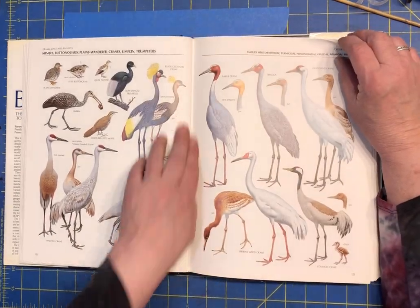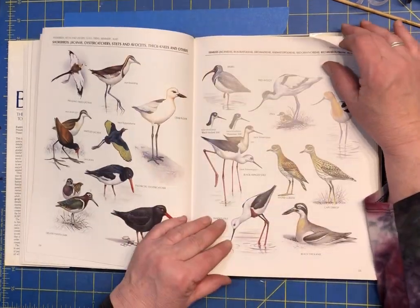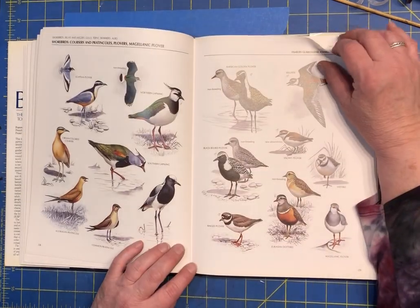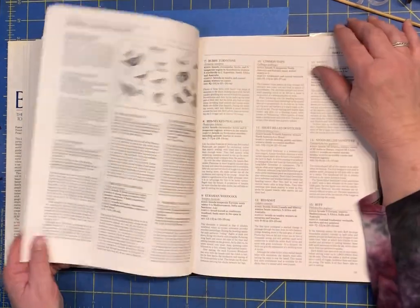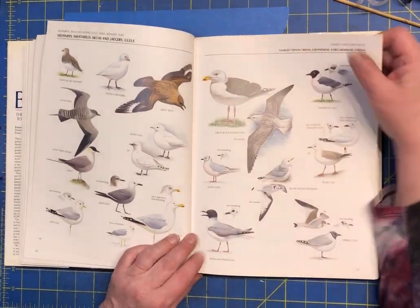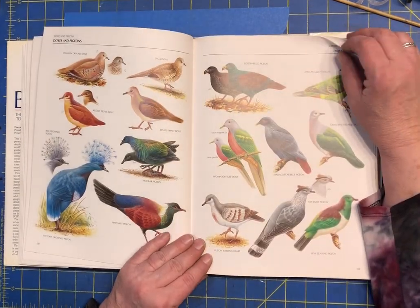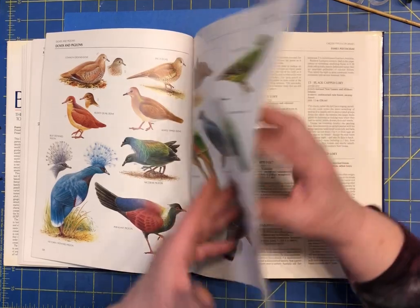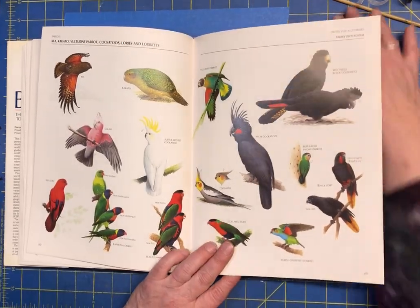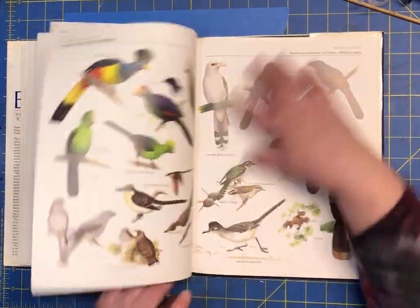I'm turning two at a time because I know that there's words inside. No reason to do those. And then as soon as I say it, I don't. All right. Pigeons and doves. Again, these are the pretty colored ones. More exotic birds with the parakeets and cockatoos. Beautiful macaws.